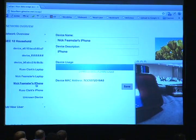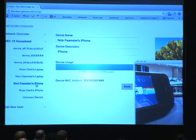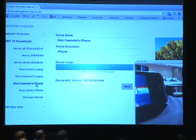Now you can see that counter go up, now at 24 megs. And pretty soon here we're going to see this device get cut off. Hopefully. Well, it will happen eventually. I'll just finish the presentation. Okay, so in conclusion, there we go. I am capped. I have now cut my iPhone off the network. I'm stuck back on the hotel network.